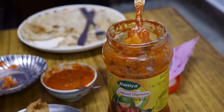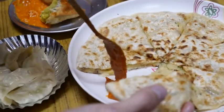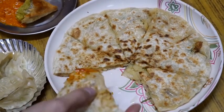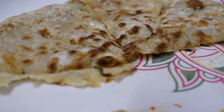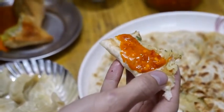I will add a little bit of this. Oh, this is, I think, a mixed vegetable pickle. And it's very similar to a slice of pizza. Except it doesn't taste anything like pizza. It's like crispy chapati with, I think, kind of silky mashed potatoes in the middle, and maybe just spiced with a hint of cilantro.